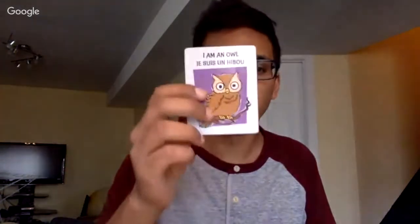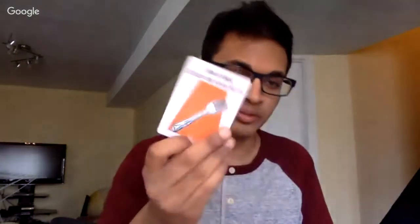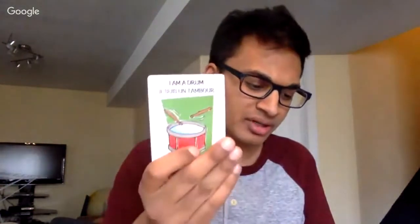Una ardilla is a squirrel. Un búho is an owl. Un tenedor is a fork. Las palomitas is popcorn. Una escoba is a broom. Una almohada, pillow. Un tambor is a drum. Los calcetines are socks.